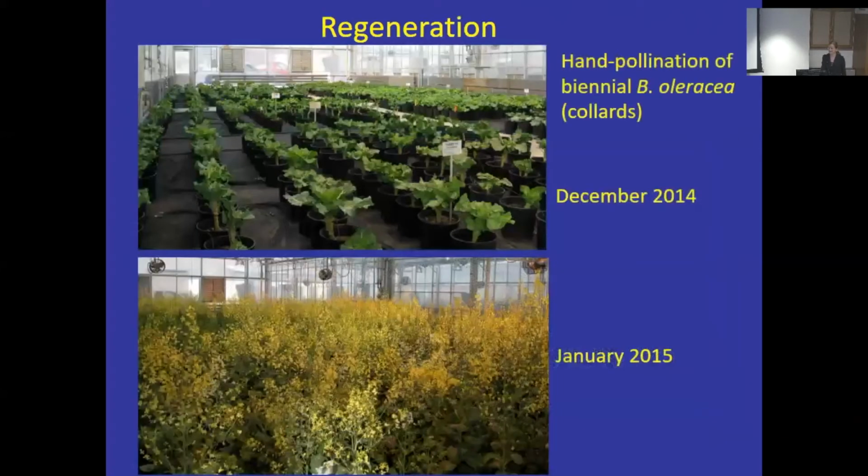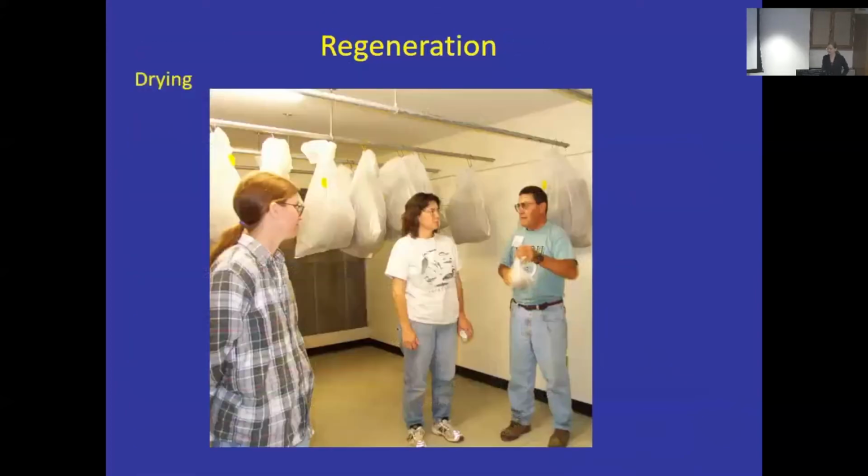And then some things might not flower, they might not have enough time, so we dig them up, like these collards, the picture of the collards. They were brought in, vernalized for like 6 or 8 weeks in a cold chamber in December, and then in January, they flower in the greenhouse, and those are hand pollinated. So depending on the crop, you have to sort of custom regenerate it.